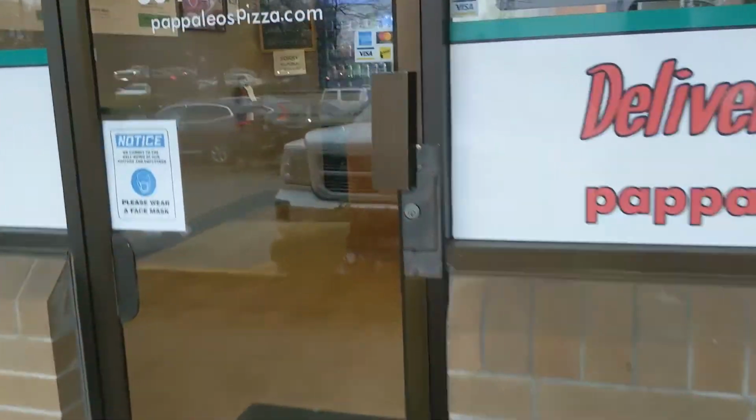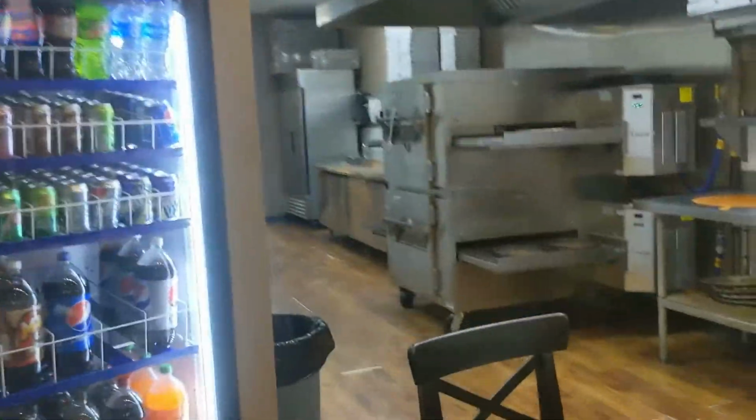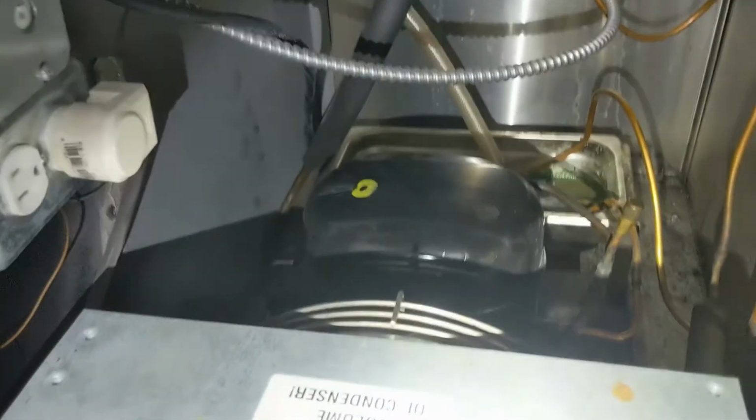After the mobile catering truck, we were called to a pizza place. They've got a prep cooler where they prep all their pizzas before they go into the oven. That was just not getting cold at all. It was sitting at 20 degrees Celsius. And the problem was super evident when we checked it. There was a major refrigerant leak on the condenser coil.